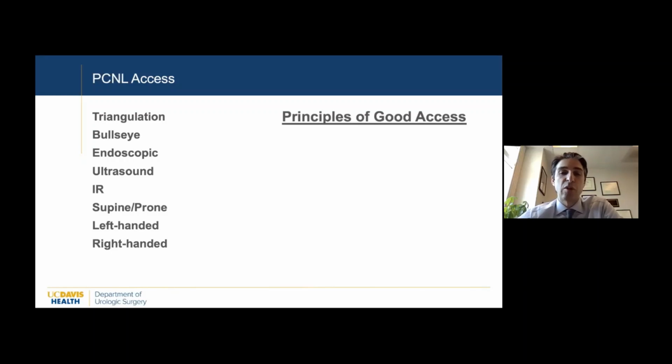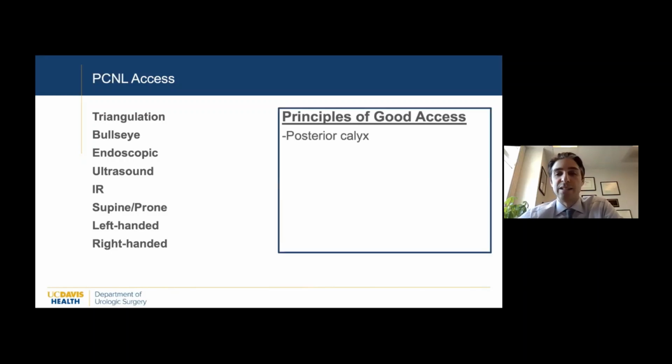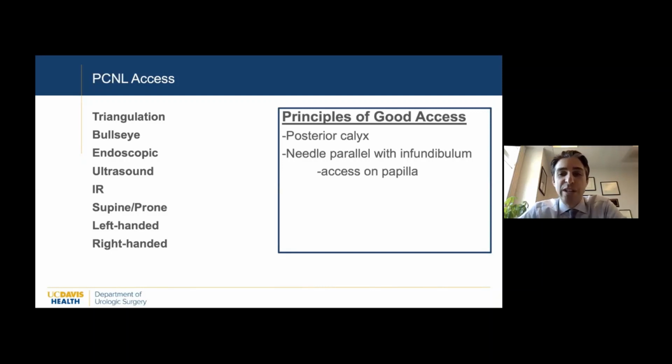There are some general principles, though, of good access. So one, you want to hit a posterior calyx. Certainly, a lateral calyx, if there isn't anything lateral to the kidney, could be considered, but a posterior calyx is going to be typically ideal. You want your needle parallel with the infundibulum, with the goal to access on the papilla. Going right through the papilla or the fornix are both reasonable options.